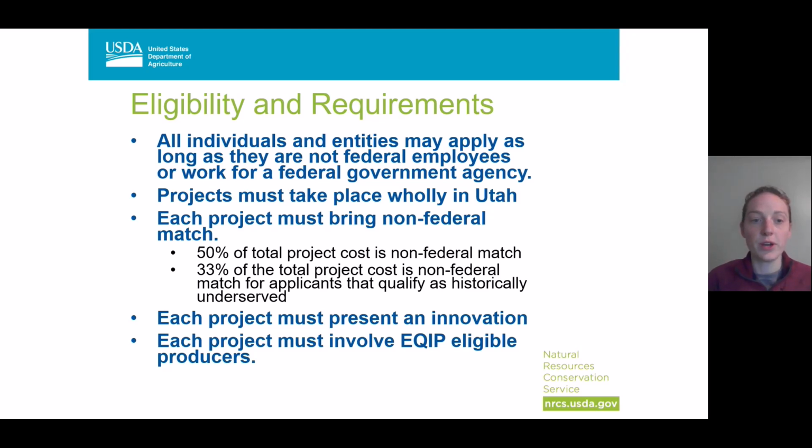Each project must bring a non-federal match, and that matching requirement is 50% of the total project cost needs to be a non-federal match. There is a special consideration that we're giving to projects that substantially involve or benefit historically underserved producers or groups of producers. That special consideration is a reduced matching requirement. So for applicants that qualify as historically underserved, only 33% of the total project cost is required to be a non-federal match.